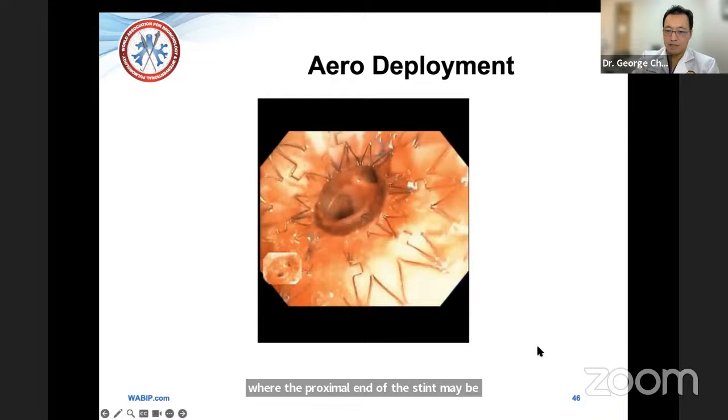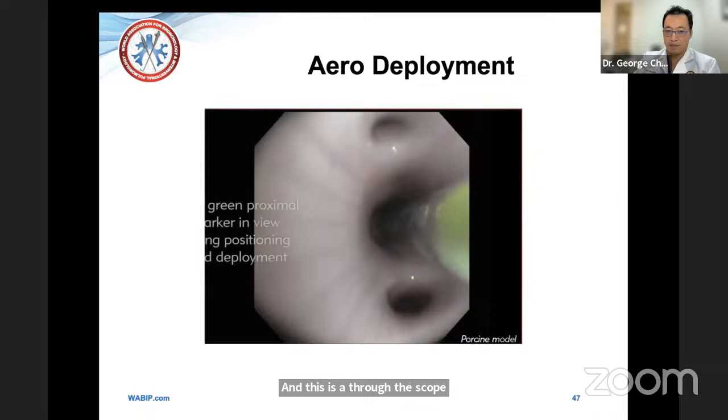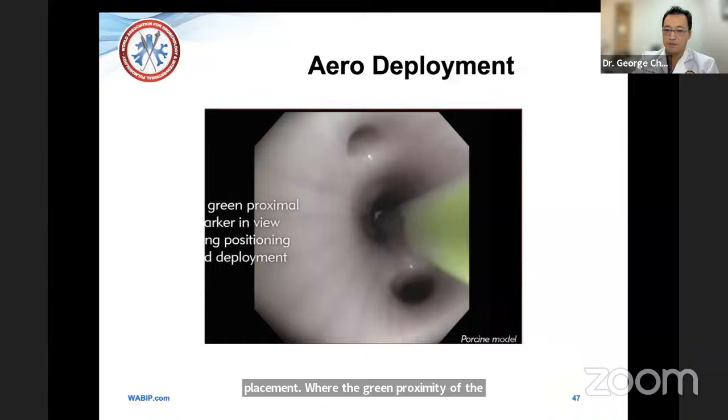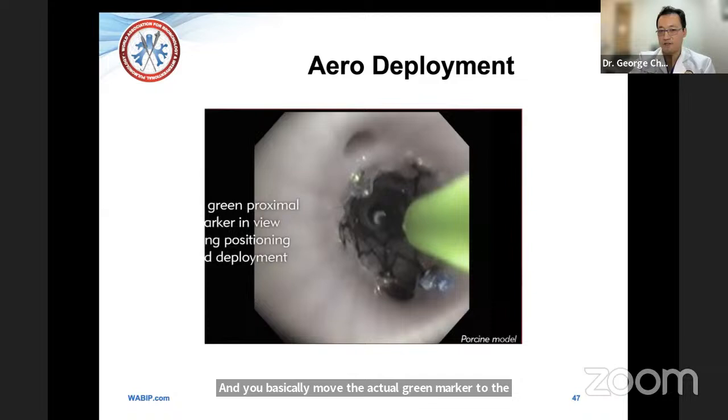And this is a through-the-scope Aero Mini stent placement, where the green proximal marker shows the proximal deployed position of the stent itself. And you basically move the actual green marker to the location where you want the stent to end. And you can see that the stent kind of flares open once deployed, almost like a flower.